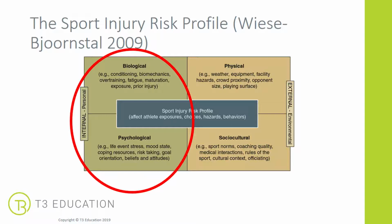And the main thing to consider when you're looking at the sports injury risk profile is that injuries are often multifactorial. It is very rare, unless it's a direct injury, such as a collision, that something has happened and only one factor is responsible. There potentially could be lots of other factors combined to reduce the risk or increase the risk of injuries in a particular athlete or client.